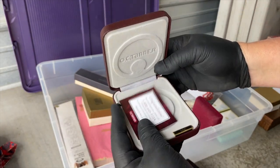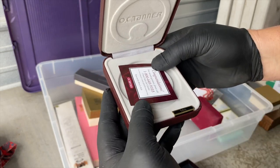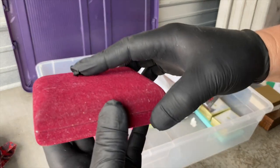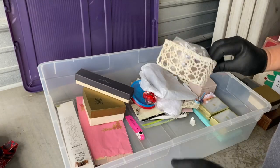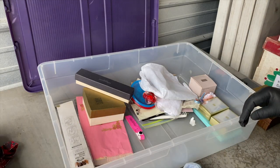14K, it says. 14K. Bunk. Okay. Come on, guys. Come on. Keep hope alive.